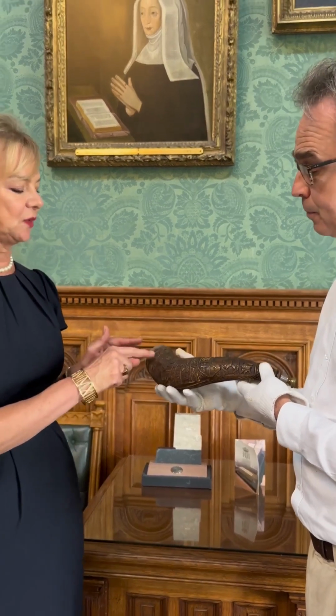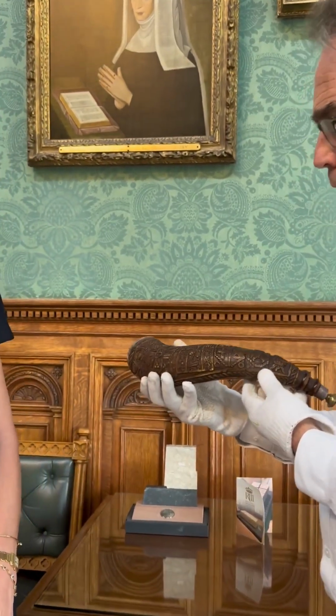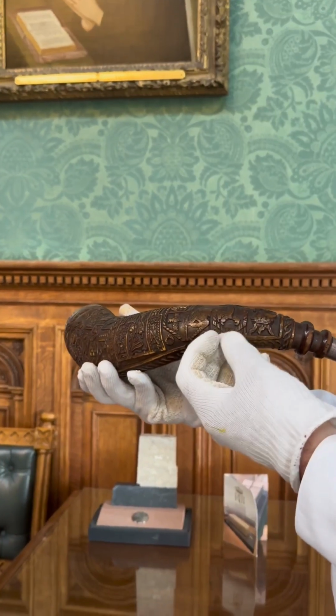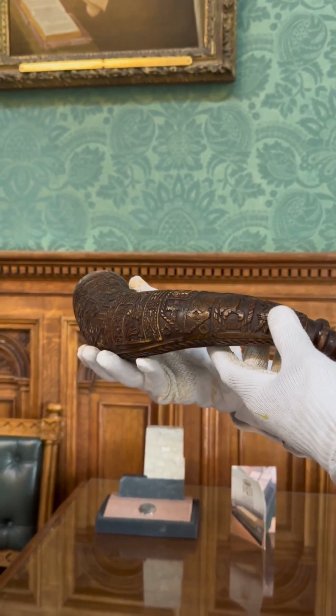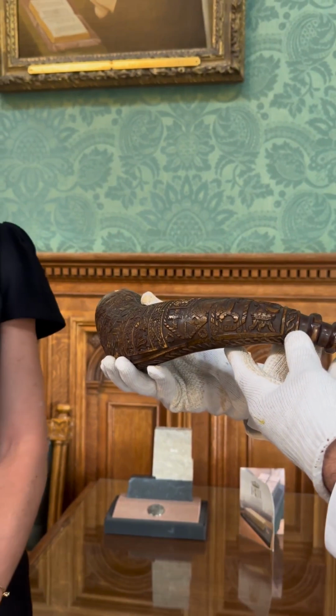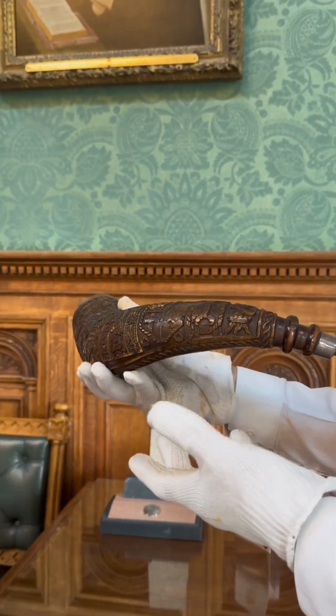And how long do you think this would have taken to carve? Well, we don't know that yet, but it's obviously a really skillful job because the horn is so thin. It's a very light object, so there are still quite a few mysteries to unpack about this. But we're very excited. We know that it is an old object.